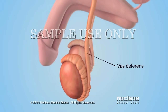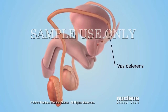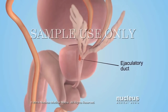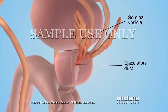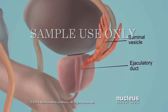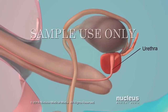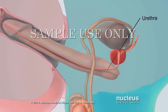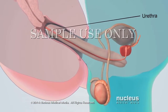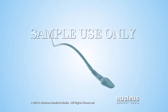During sex, sperm travel through a tube attached to the epididymis, called the vas deferens, to another tube called the ejaculatory duct. There, sperm mix with fluid from two glands called seminal vesicles, as well as the prostate gland. Now called semen, this fluid mixture exits the body through the urethra, the tube inside the penis that usually carries urine.